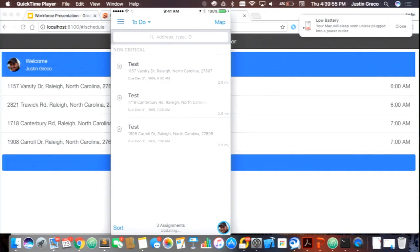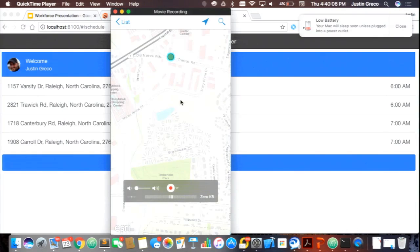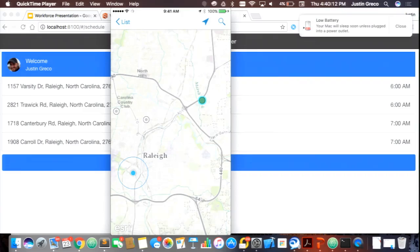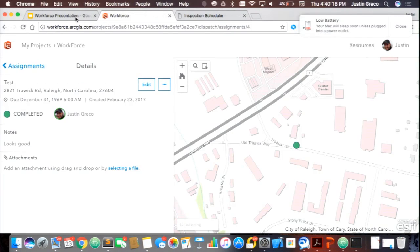So now that kind of controls what the developers see when they put their address in. And it also gives them a view, so they can come in here and see where on the map they need to go, and we can even hook it up to Navigator to give them turn-by-turn navigation. And I believe that's all I have.